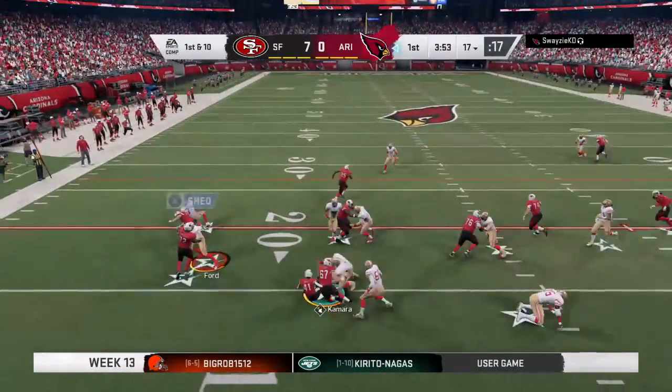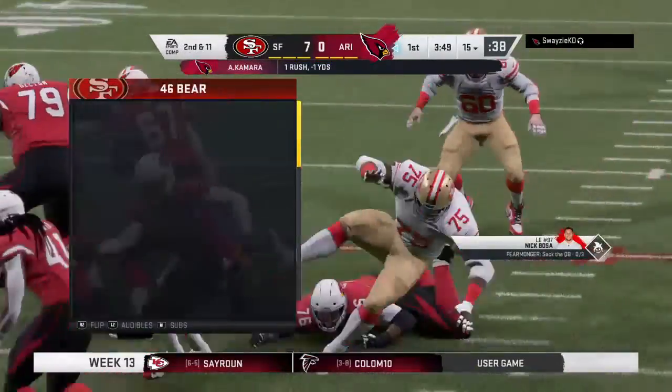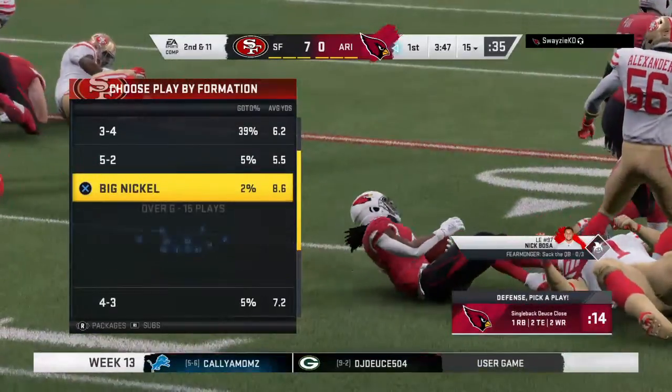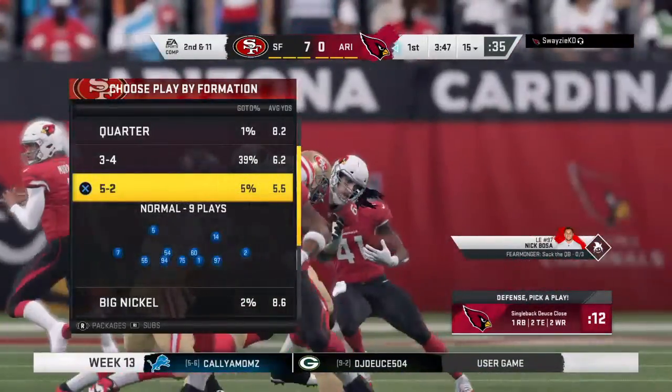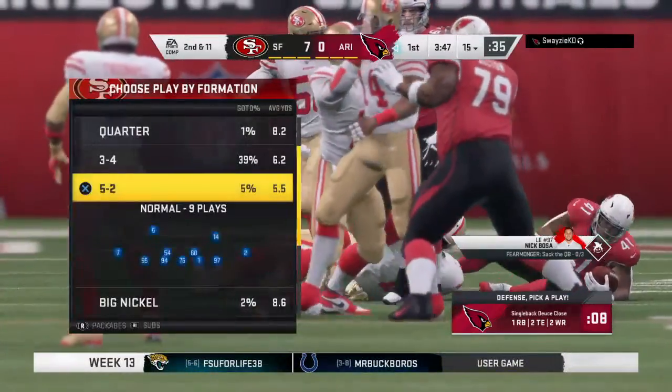They'll run it for the first time with Alvin Kamara, and he'll lose yardage here, back to the 15. It's a loss of a yard there, and now 2nd down. Nice play right there to stop him behind the line, but I want to see how this defense continues to play him here in the first half.